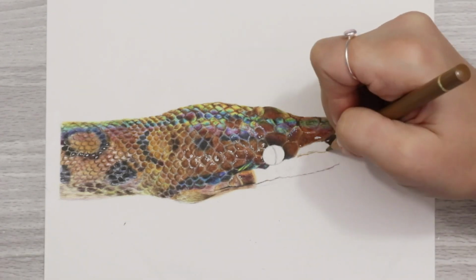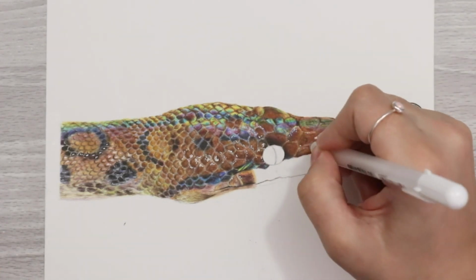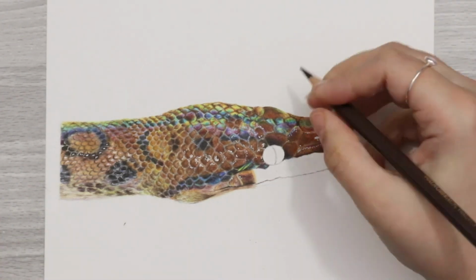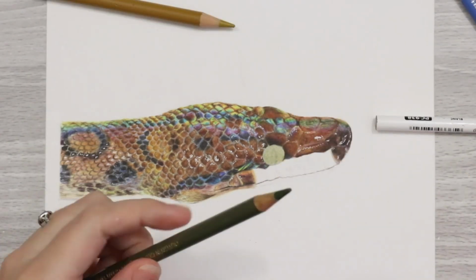I was also toying with using the Faber-Castell Pitt Artist Pen, the white one that you get. It's got a little bullet nib, but it just wasn't getting nice and opaque, so I just ended up using my white jelly roll pen for this.